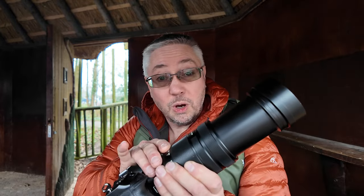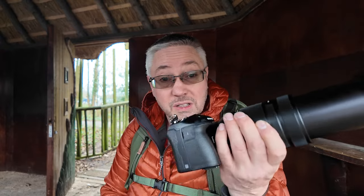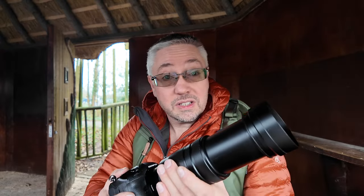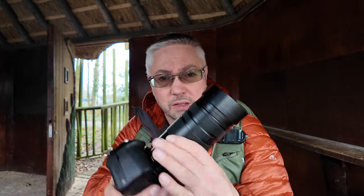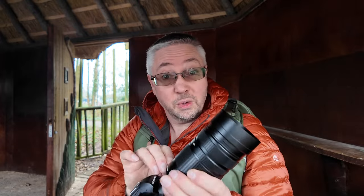Now, the other thing that is quite nice about this is it's not a heavy lens. It may be well built, but it's not heavy, so you can just handle it around. It's not as heavy as the 300, put it that way. If I remember right, it's something like 965 grams without the little foot, because we've not got that on at the moment. Certainly the combination with the OM1 is not much more than wandering around with the 12-100, so that's not much of a problem at all.